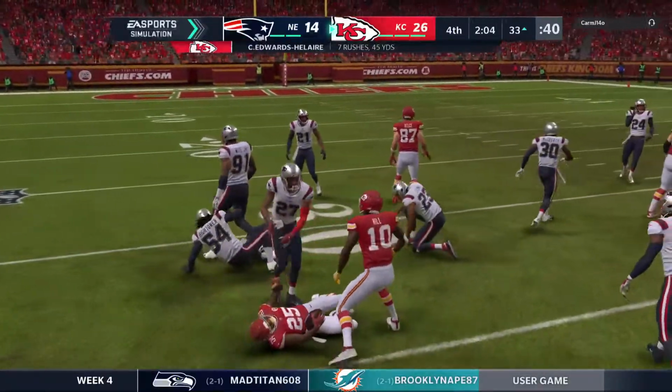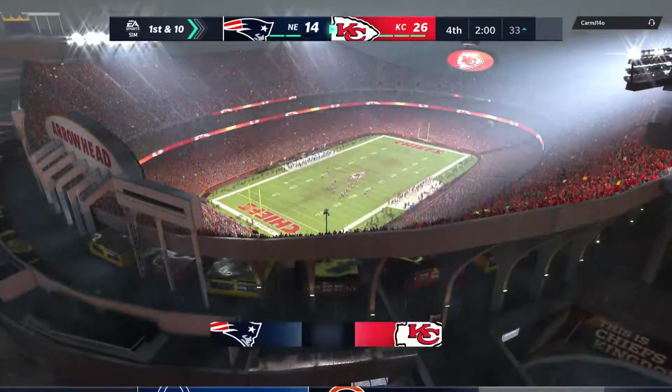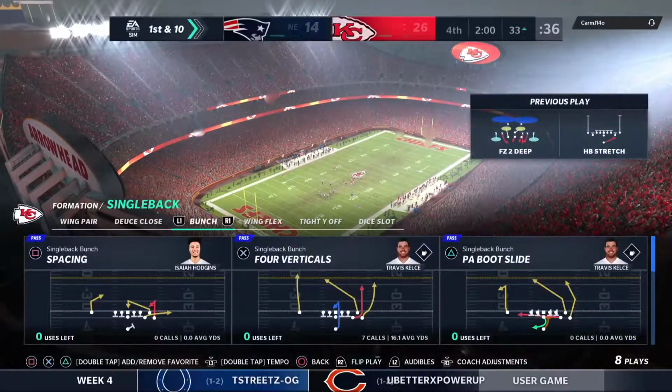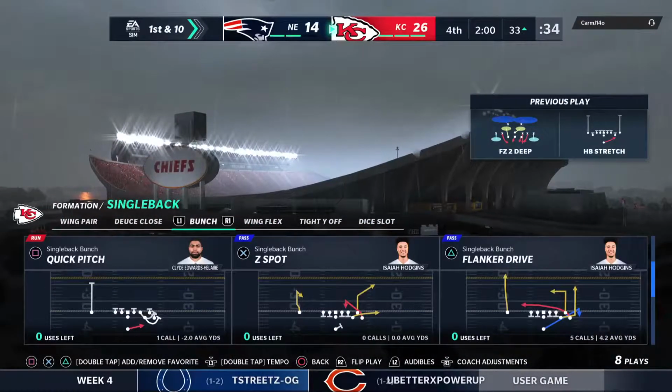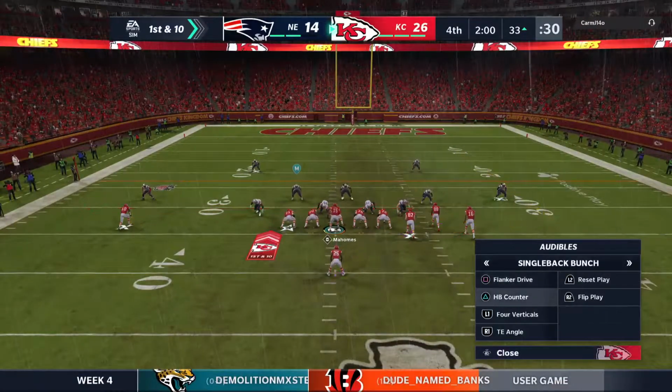Oh, now he bowls him over. It's a 1st down on a gain of 10. 2 minutes left to play in this football game here on EA Sports. 1st and 10 at the 33-yard line. So the Chiefs in possession of the ball as we welcome you back.